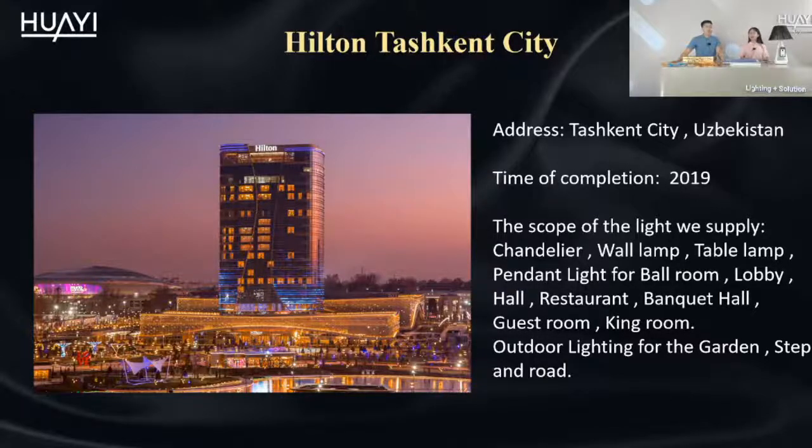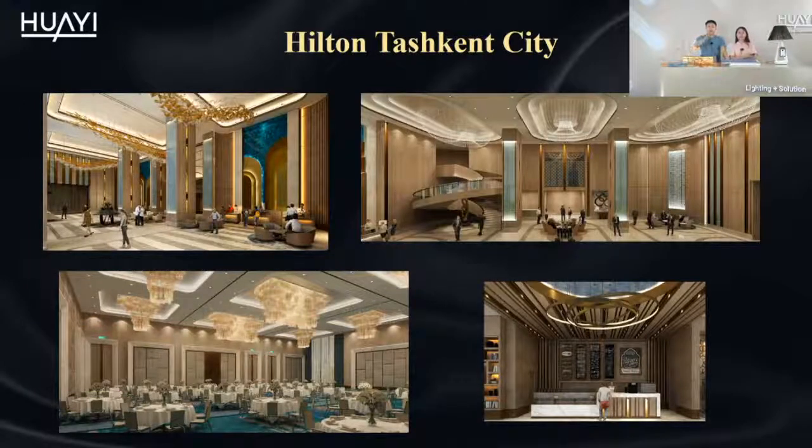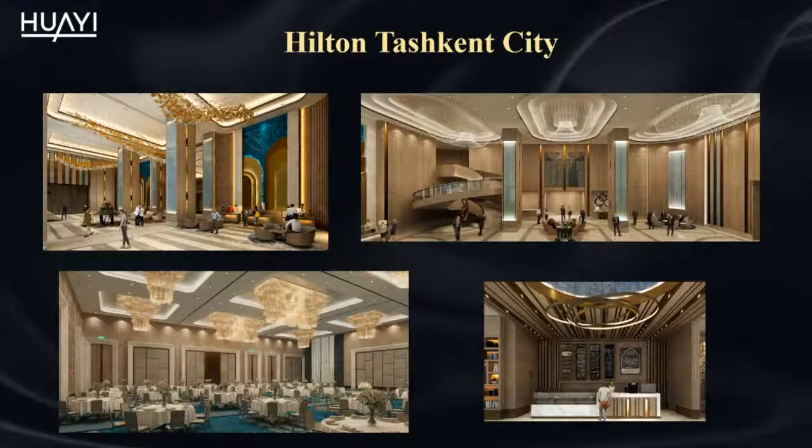In my opinion, 5 months is enough for a small amount of lights, even with installation. But this seems like a very large-scale project. Yes, very big quantity. As you can see on the screen, the scope of the lamps includes chandeliers, wall lamps, table lamps, pendants, lights for ballroom, lobby, hall. All the decorative lights for Hilton Hotel are supplied from us. Wow, so wide a range we took part in.